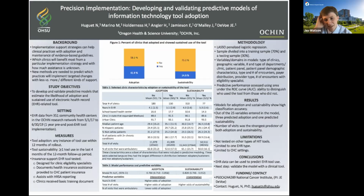I guess it would be really interesting to see how this model and how prediction changes across different types of tools. So cool that you're doing a clinical tool next, and it'd be really interesting to see how different types of clinical tools might have different profiles. Cool groundwork, and I'd love to see more of that by tool type. Yeah, I agree.